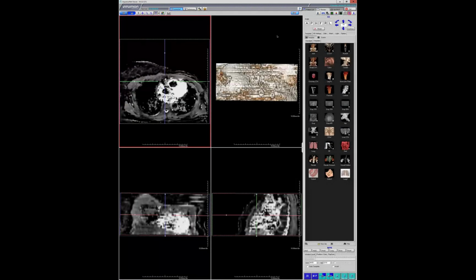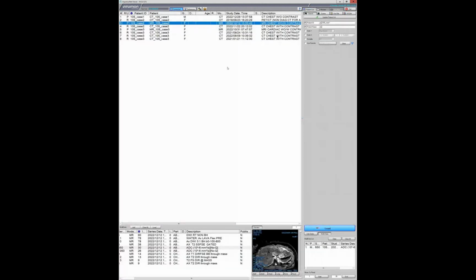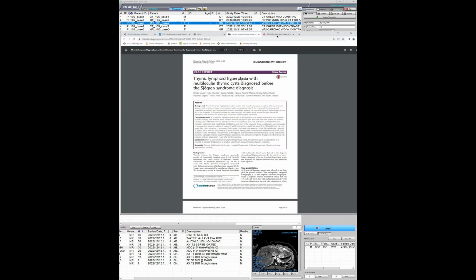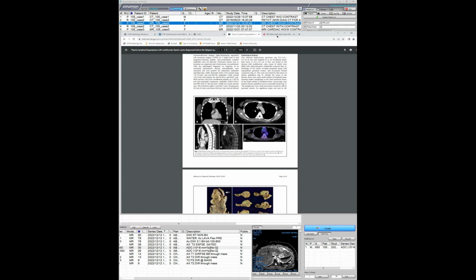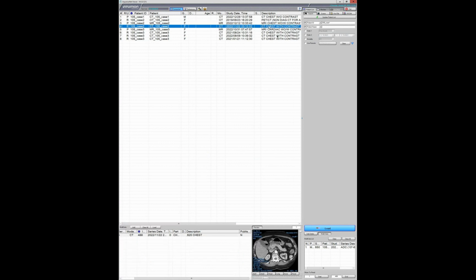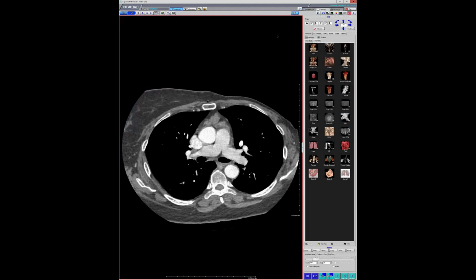But they do correspond. So this is an entity. I started Googling cystic thymic hyperplasia, and sure enough, I found this case report about cystic thymic hyperplasia in a patient with Sjogren's. These cysts are a little larger, but then I happened to look up her history, and sure enough, she has a history of Sjogren's. It's something I just hadn't heard before, but I don't know what the association with Sjogren's is.